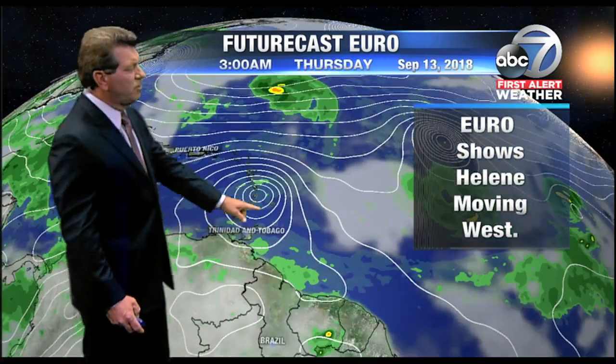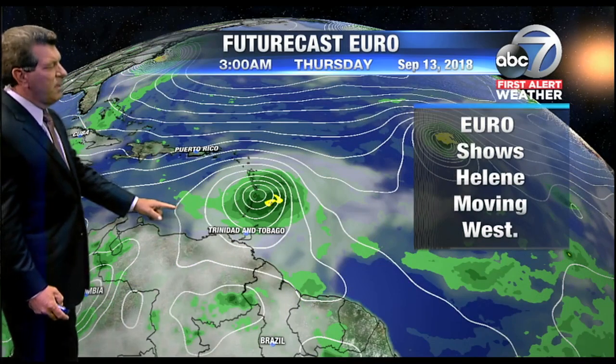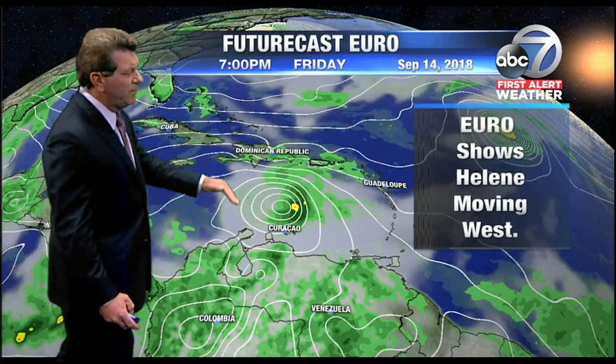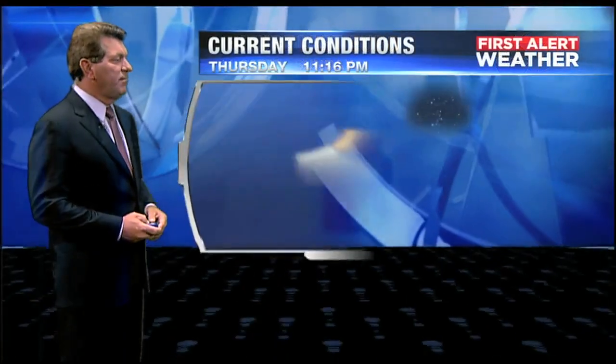There's the European model showing the storm moving on into the Caribbean and then eventually continuing on that westerly course. A high pressure to the north of it, that's what will direct it. Hopefully it stays strong enough to keep it away from Florida as we move into next week, although the last few frames there showed it kind of weakening as it made its way to the west.